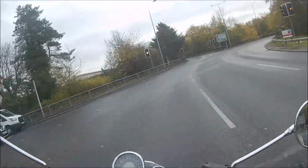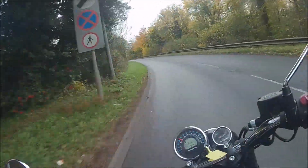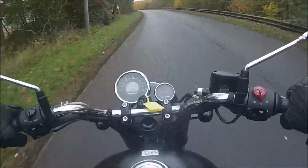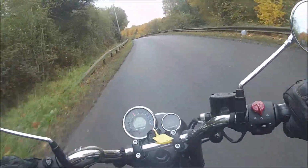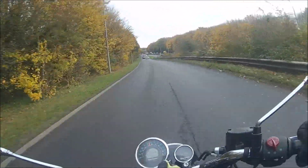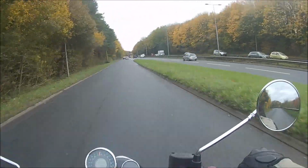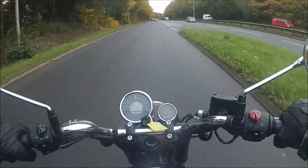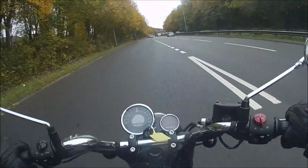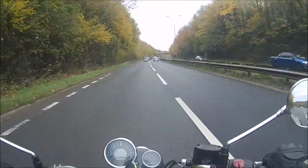So what's it like on quicker roads? Well, we'll find out. Let's take it down a dual carriageway. It accelerates up fine, no problem at all. Very nice and smooth through the gearbox. Straight up to a nice easy 50-60 miles an hour without any issues at all. Obviously there's a fair bit of wind blast because there's no screen on this particular model. Doesn't worry me because I ride naked bikes anyway.